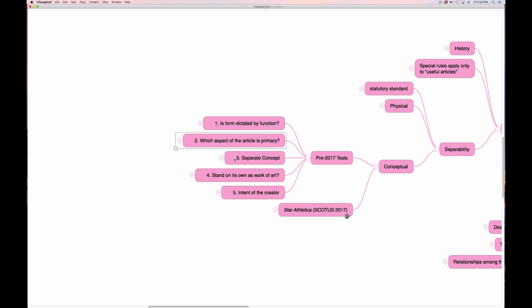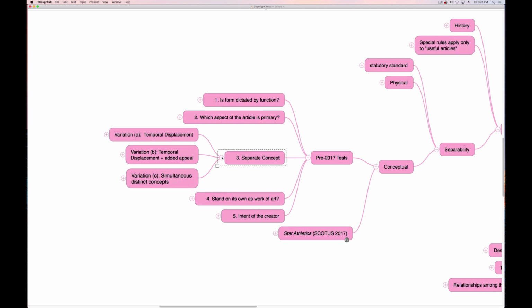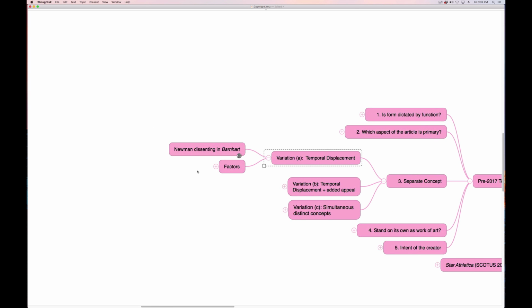The third approach was made famous by Judge Newman's dissenting opinion in the Barnhart case, which I mentioned a minute ago. It came to be known as the, quote, temporal displacement test. The key question under this approach was whether the object, quote, stimulates in the mind of the beholder a concept that is separate from the concept evoked by its utilitarian function. If so, there is conceptual separability. If not, not. The phrase temporal displacement came from Newman's contention that the 2 concepts, utilitarian and non-utilitarian, must occur to the beholder not simultaneously, but separated in time.